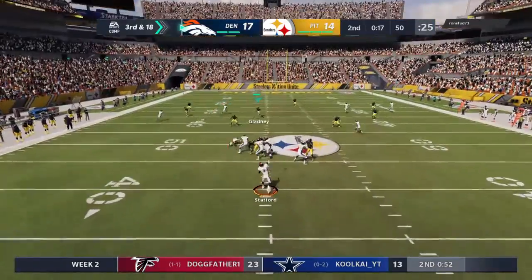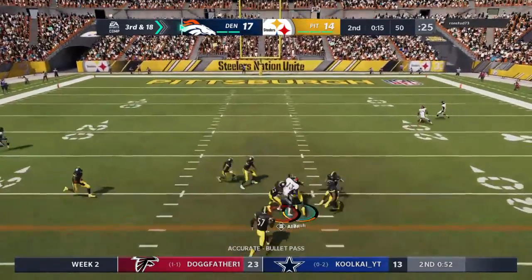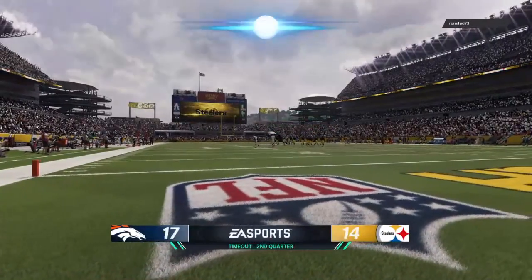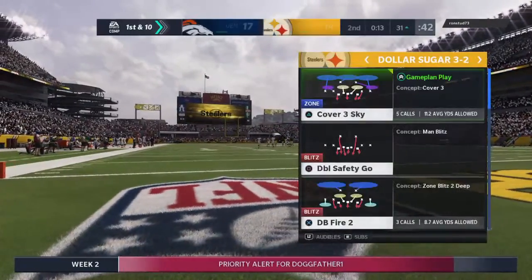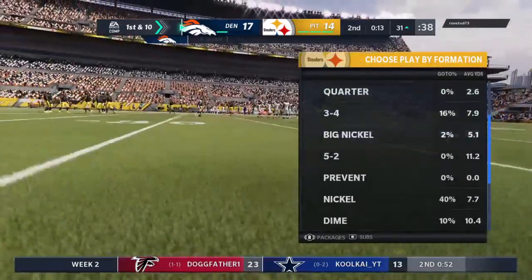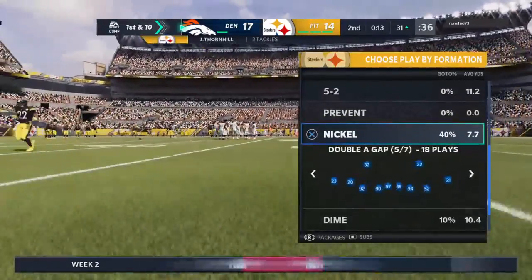The 50. Stafford. Open man, it's Allen. And he gets it inside the 35 and just shy of the 30. How about that? They weather the storm of a 3rd and 17 to pick up the first. First down, Broncos.